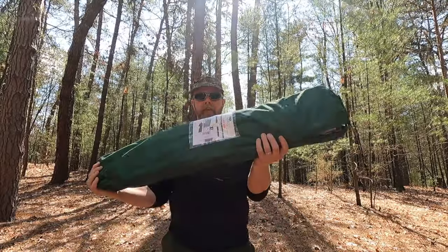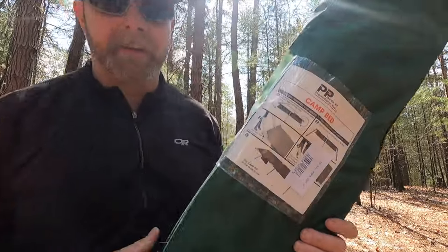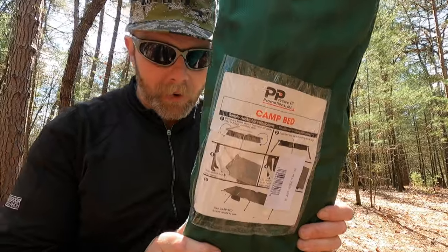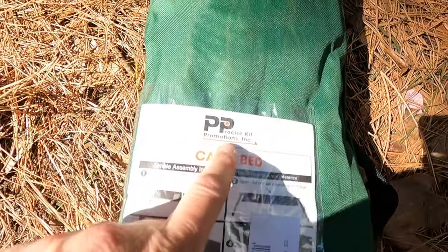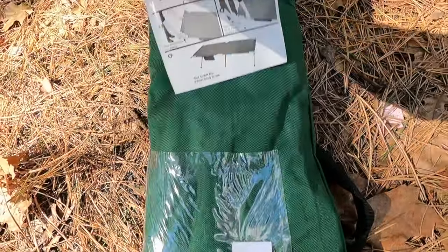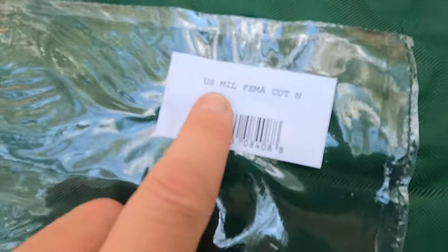Okay, here is the FEMA cot, and it comes in its own little carrying sack here. It's pretty nice. The military ones actually don't have a carrying sack with them that I know of, but here's the packaging here. Let me just bring you down here and show you. It's Precision Kit Promotions Incorporated. But yeah, it basically shows you how to put it together. It's real simple. US Mil FEMA cot.